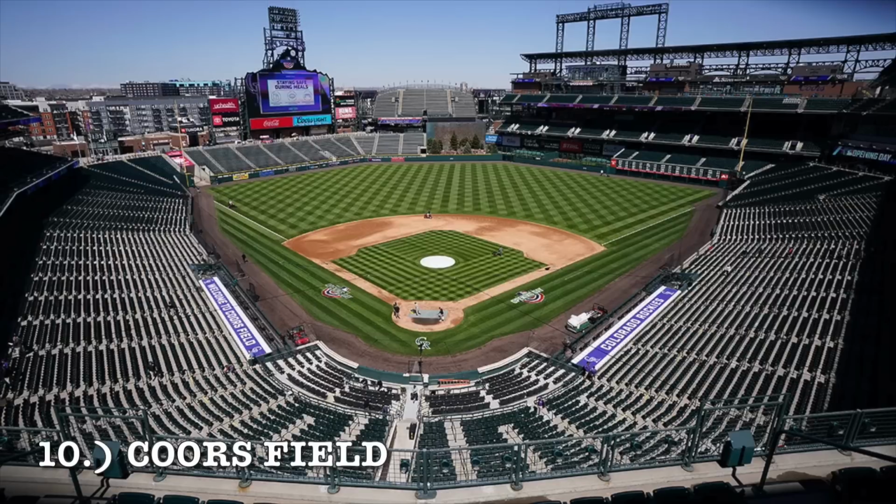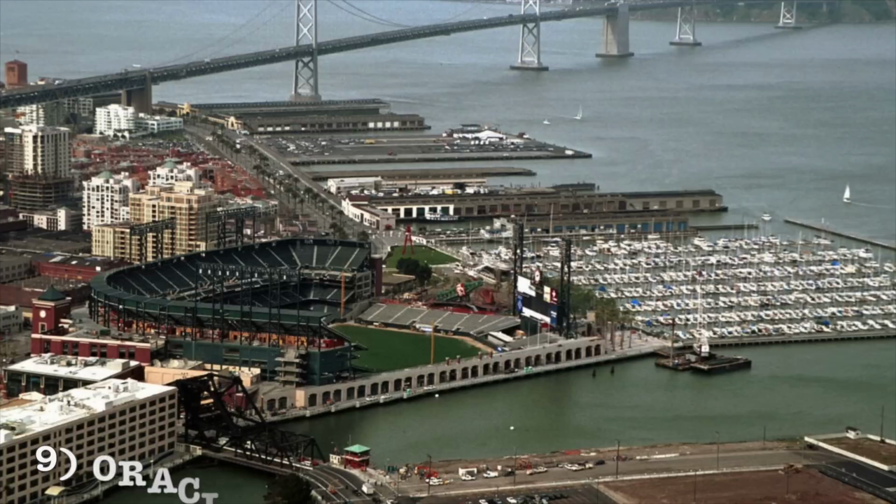I've got it at number 10. It's more of a shout out. You could go with older stadiums. I understand that, but I wanted to go with COORS Field at number 10. At number 9, it's another newer stadium. It is Oracle Park. So this is one, the uniqueness with the water.